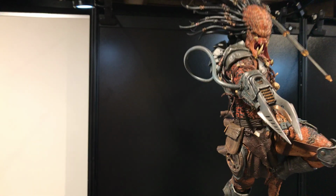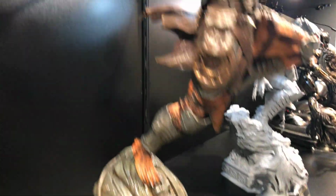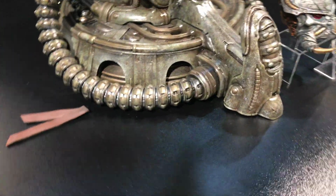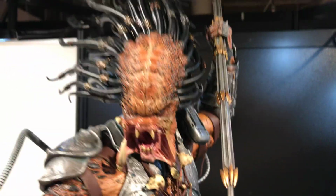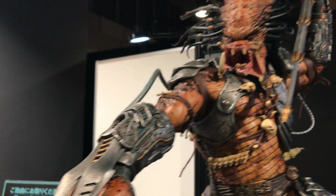Actually, this piece here would be a good pairing with the Alien comics. So another very high, very tall piece. The base is not that wide, but it looks very nice. Yeah, he's in attack pose. You can see the tusks, his mouth. He's got his weapons, his spear, and his wrist blades.